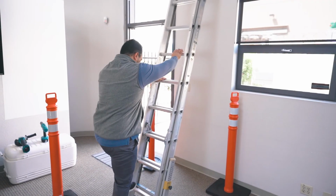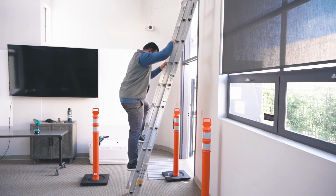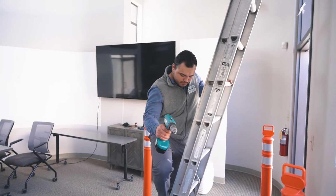When climbing up and down the ladder, always face the ladder and maintain a 3-point of contact such as 2 hands and a foot or 2 feet and a hand. This means you should not carry any tools or materials in your hands while climbing, so be sure to use a tool belt or raise them using a hand line.